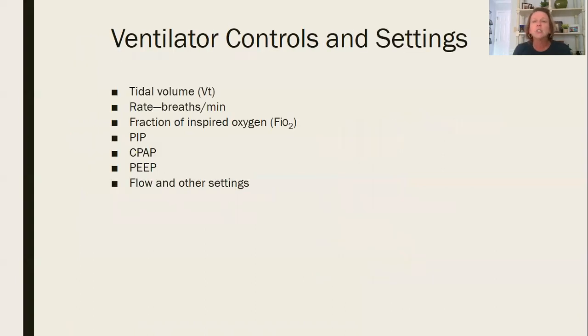Okay. These are different controls and settings. Tidal volume, that's how much volume is going in. Your rate, breaths per minute. Your FiO2 is the oxygen on the ventilator. So we look at an SaO2, that's your oxygen saturation on the monitor. We look at a PaO2, that's your oxygen in blood on an arterial blood gas. And then we look at FiO2, and that's the fraction of inspired oxygen.